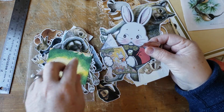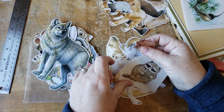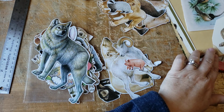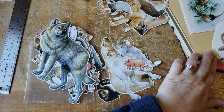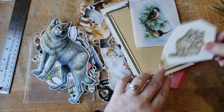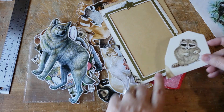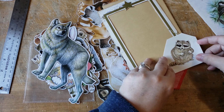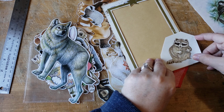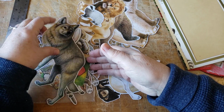Not these ones. Or this guy. Oh, he's from the book. I saved him. He's from the little book. I wonder if I could incorporate him into it. Put him back in where he belongs. See, that's his little tail right there. He was a character in the book. Well, we'll see. I'll put him aside. Oh, rats. Where was I?